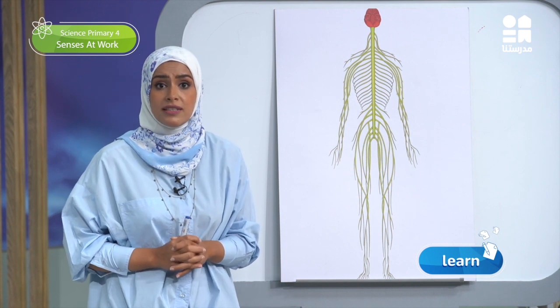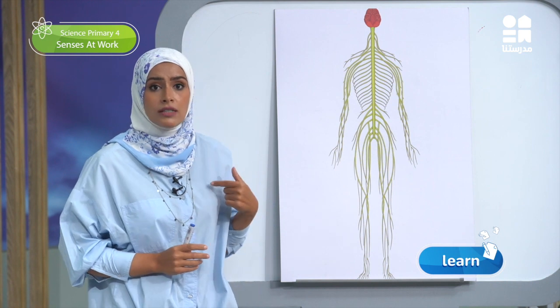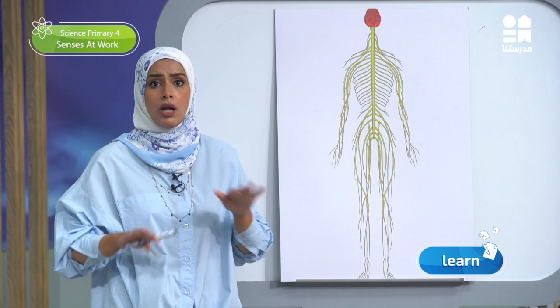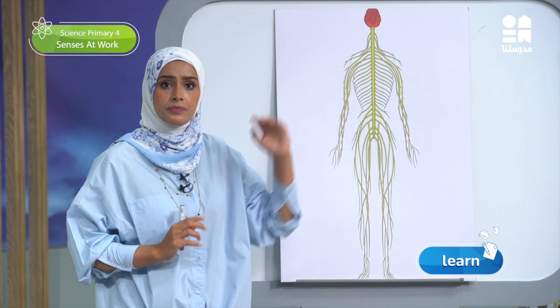We have also spotted that some nerves, such as those from the eyes and heart, connected directly to the brain. This means that all our sense organs are connected to the brain through the nerves.